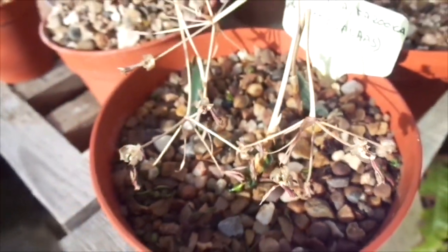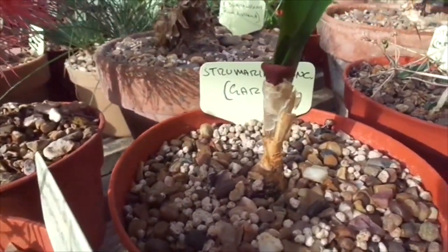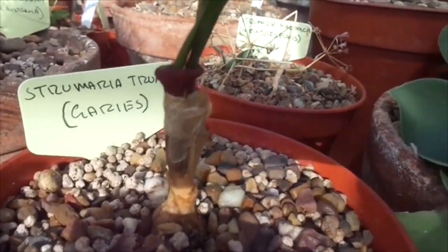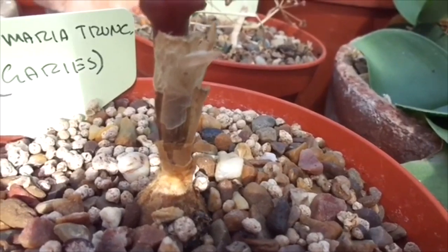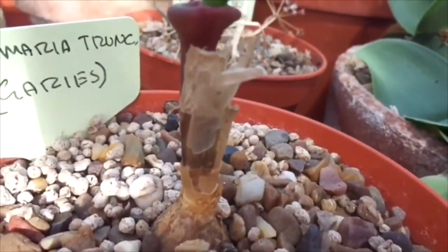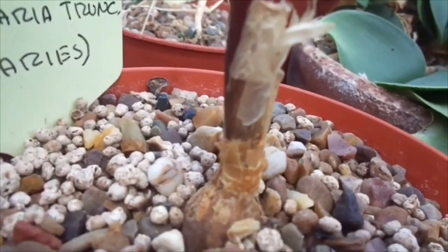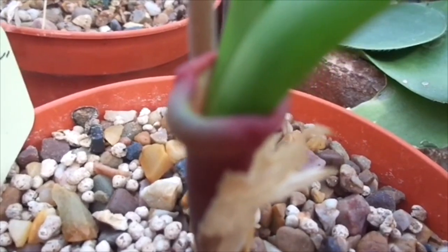But just as bizarre, we have a sister plant here. This is Strumaria truncata. Now, this is one of those South African bulbs from the Strumaria and Gemmaria section, which produces out of its bulb a long, hollow growth. It looks like a miniature Nepenthes, a miniature pitcher plant.